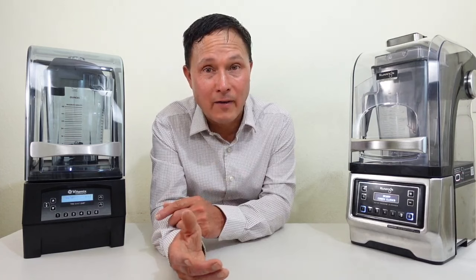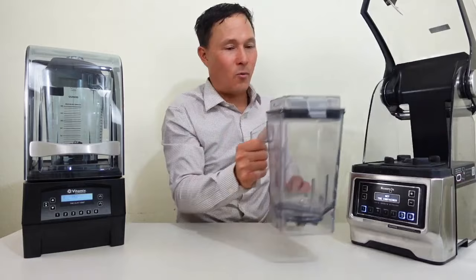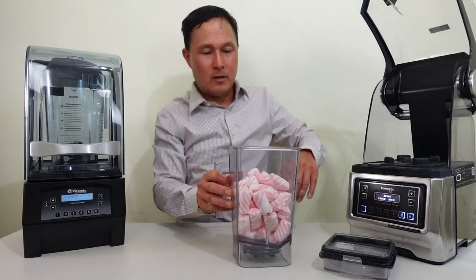So first we're gonna go ahead and hit the automatic open button. And look at that, the unit automatically opens on its own. We're gonna go ahead and then take out the carafe, and we're gonna load this up with something that you may be familiar with, which is marshmallows. We got a whole bag of marshmallows here. We're just gonna load that up into the Kuvings CB1000 Auto 10 vacuum blender.